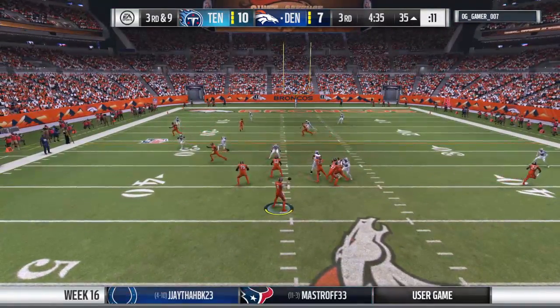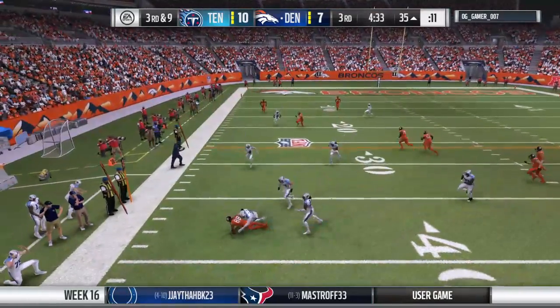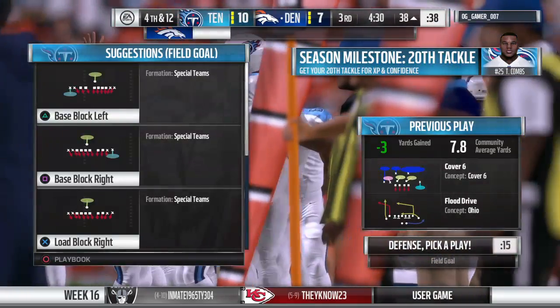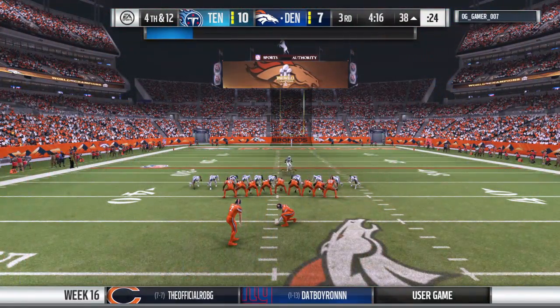Mariota from the gun on 3rd down. Out left side here to Bryant, and he is going to lose yardage here. It's a loss of a full 3 yards, and it brings up 4th down.